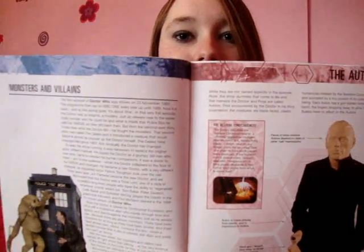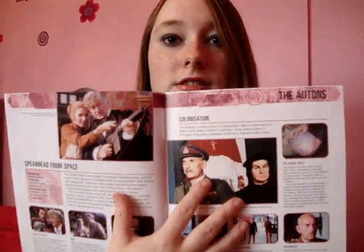There are a few things which annoy me about this book, not because of the way the book's made, just because we've now seen certain creatures in this. In fact, I'll explain that when I get to it. It is alphabetical, so there's a little contents page, but it starts with the Autons. There's loads about the Autons from Rose, the first episode. Then you've got information about the Autons from their original appearances and things.